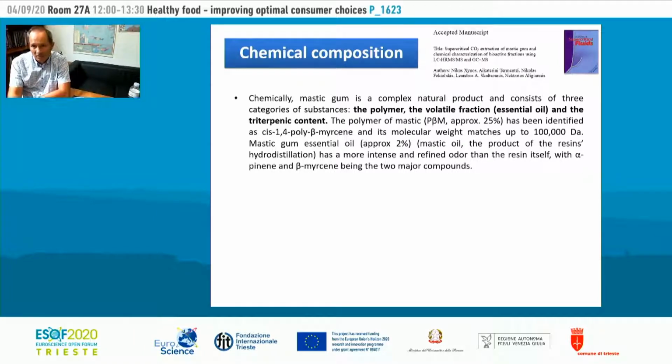Chemically, mastic gum is a complex natural product consisting of mainly three categories of substances: the polymer, the volatile fraction, which is the essential oil, and the terpenic content.